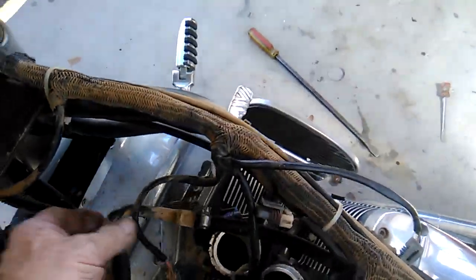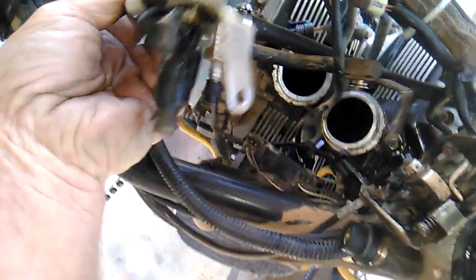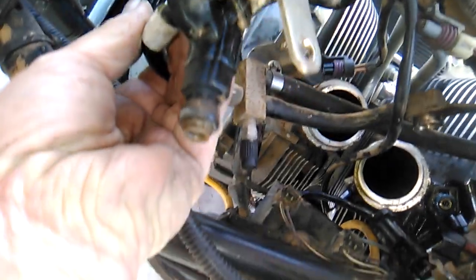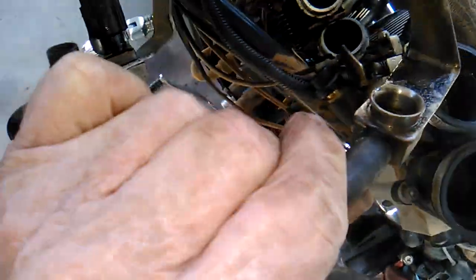All right. Got the injector rail out, but unfortunately, one of the injectors stayed in for some reason. The other one that came out, well, I really had to fight it. That O-ring is so dried out. And you can see there's fuel getting to them, but they're just not opening. So there's my rail. And the clip is missing here.